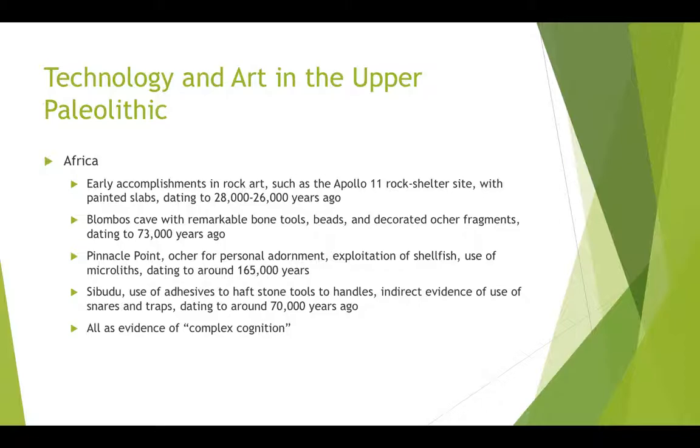And then Sibudu, that has evidence of the use of adhesives to haft stone tools to handles, that also may indicate use of snares and traps that date to around 75,000 or 70,000 years ago. So there's a debate within paleoanthropology of the quote-unquote advent of behavioral modernity, which is this period where humans become not only modern in anatomical organization and expression, but also modern in cultural expression. Initially it was thought to coincide with modern humans moving into Europe around 40,000 years ago because of the proliferation of cave paintings and sculpture that accompany modern humans moving into Europe.